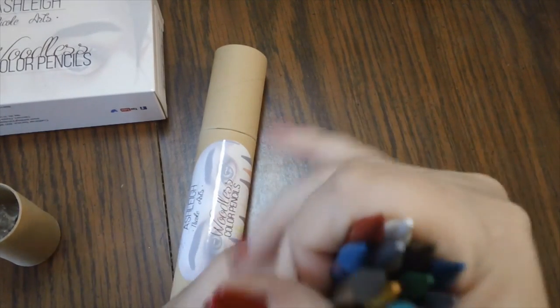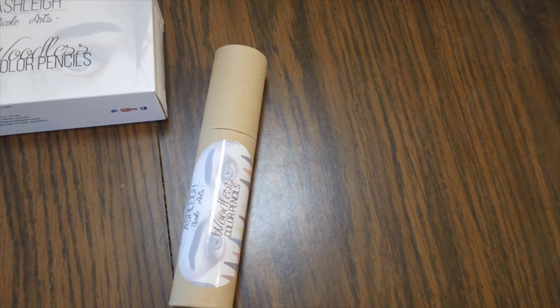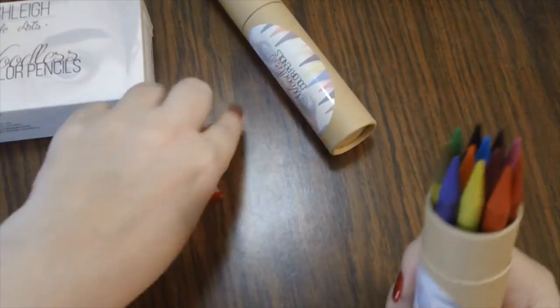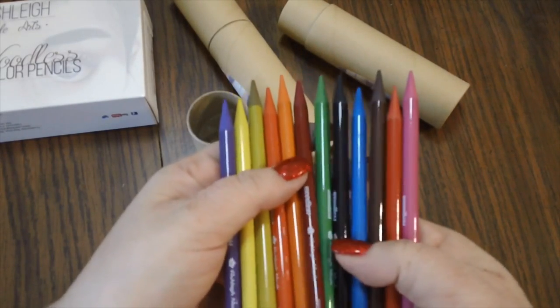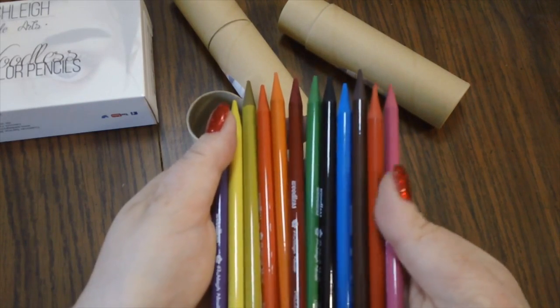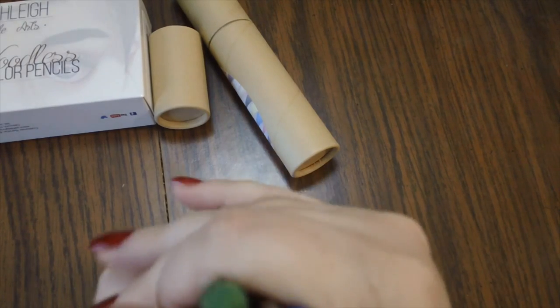And I might either keep them in the tubes or if I get a case, like I know I'm gonna have to get a case for the Arteza ones, and if I do, then all of the woodless ones will go in a case. And then here is the second tube of pencils. They got some reds and there's a couple of blue in there, some yellow. So there is that second tube of pencils. So we'll do some swatches. These are going to appear in my Pencilmania series, which will be coming back.